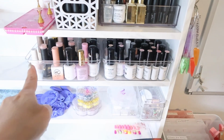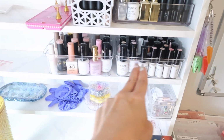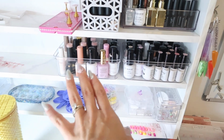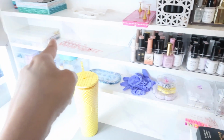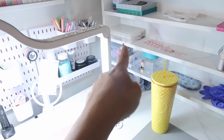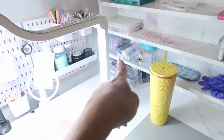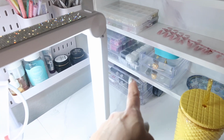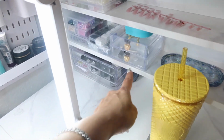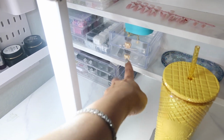These are my nudes, or, you know, pinks, nudes, base colors, and I use those daily. Over here we have, I think these are studs, some pearls and studs, and foils down there. I have foils in another place too, some pearls. Here are my magnets. I'm running so low on these, I need to get some more.